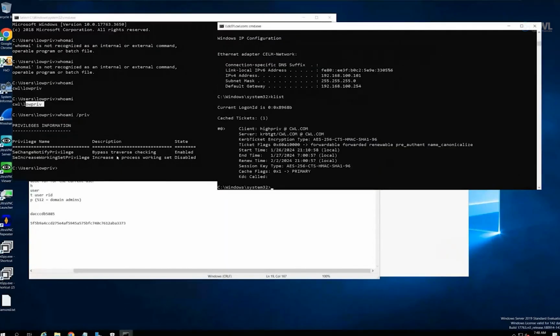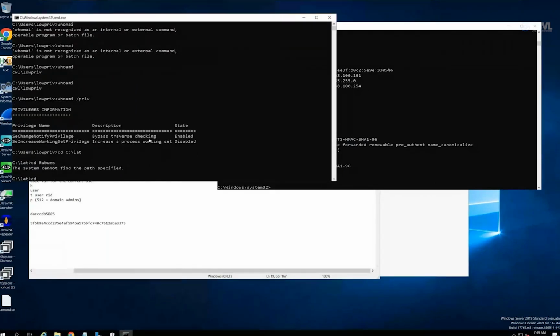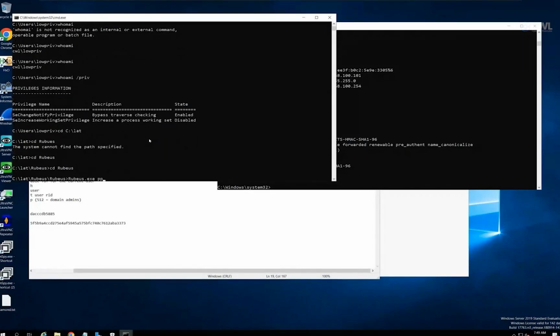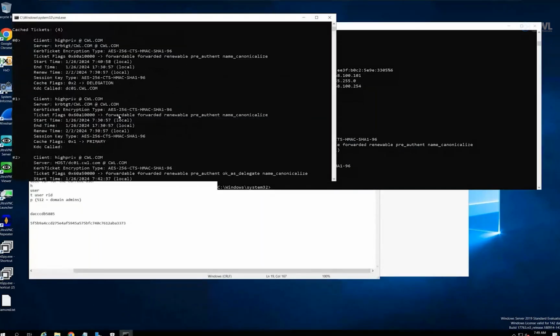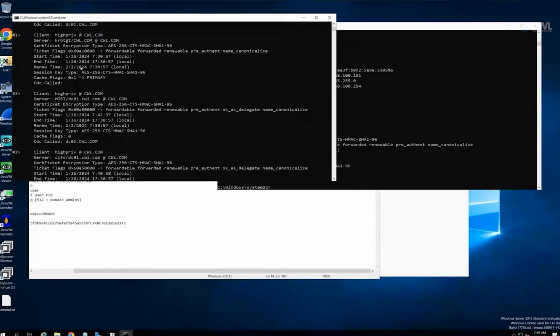So let's do PTT, and sorry, before that let's just do klist here. Okay, let's see, high priv. So here only the high priv ticket is here.